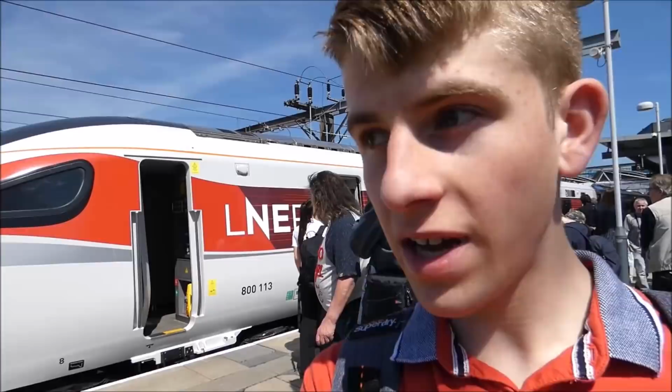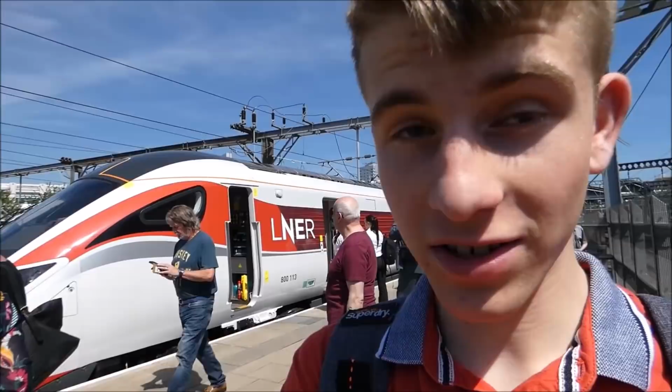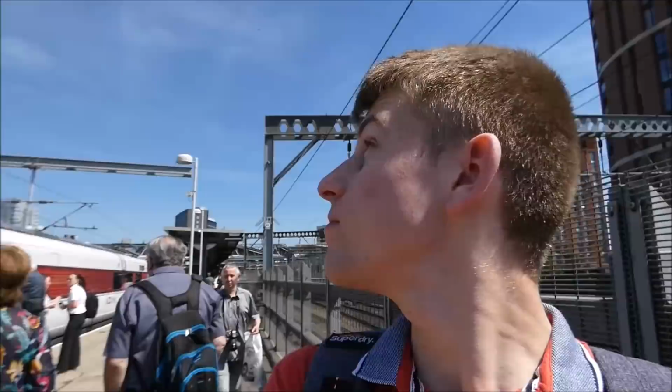So here we have the front of the train, which is in beautiful light actually at the moment. Looking really good for its first day, and the weather couldn't have been better. There's barely a cloud in the sky. So far it's been a very successful day.